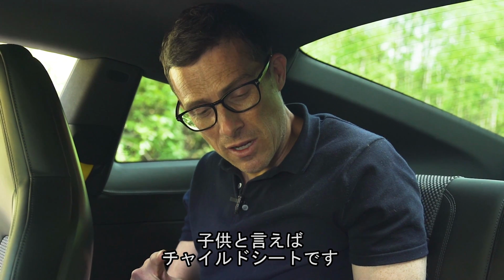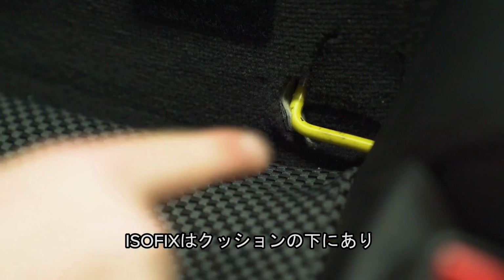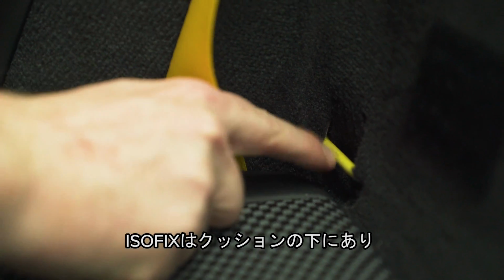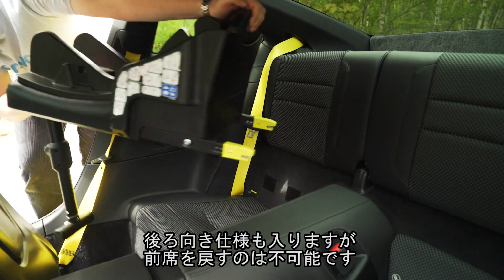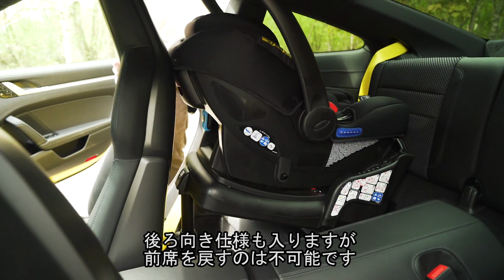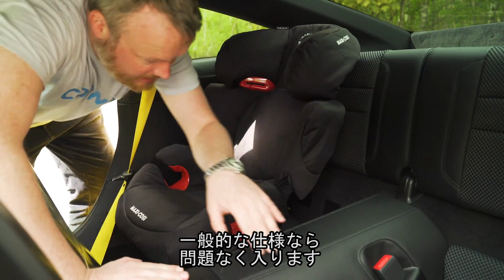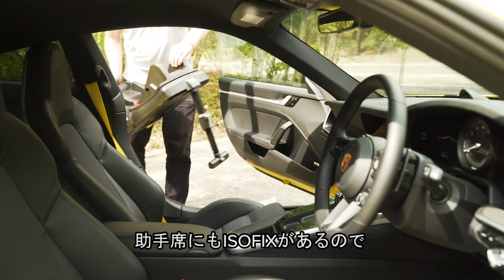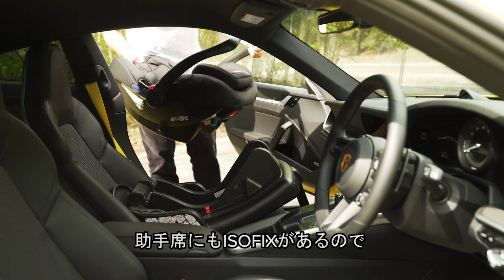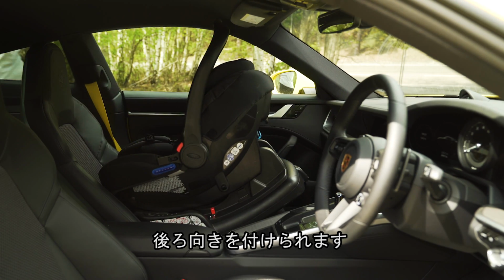Speaking of children, let's talk about how easy it is to fit a child seat in this car. The ISOFIX points are hidden behind a removable pad, which makes them really easy to see. Getting a rear-facing seat into position is a squeeze though, and once in, it's impossible to fold the front seats back into place. The toddler seat does fit safely, though you'll have to bend your back rather uncomfortably to clear the car's low roof. On the plus side, the 911's front passenger seat does have ISOFIX mounting points, so you can fit a rear-facing seat there, no problem at all.